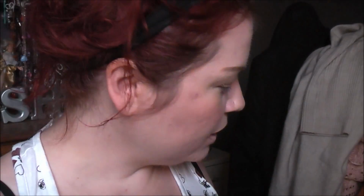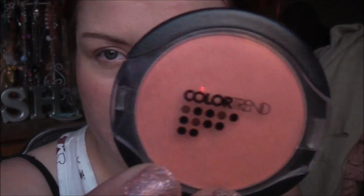So, base products are on. I've got on my Gosh BB Cream in 01 Sand, my Gosh Velvet Touch Line Perfector Primer, which is my favourite, as you know. I've got my L'Oreal Lumi Magique on, and then a little bit of blush, something quite natural, the Colour Trend blush from Avon in the colour Cheeky. Just quite a nice little peachy flush.